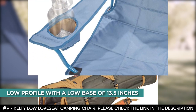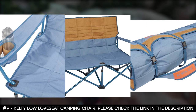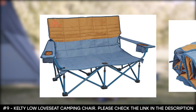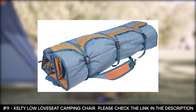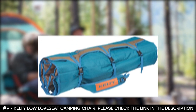It has a low profile with a low base of 13.5 inches off the ground. Thanks to its low profile, this comfortable folding chair is ideal for letting the waves hit your ankles, for catching a great view without blocking people behind you, or for roasting marshmallows by the fire. This best folding chair has armrests that are fully adjustable to accommodate a wide range of sizes. Each armrest also includes insulated beverage holders.